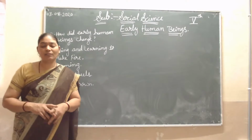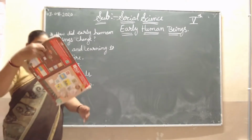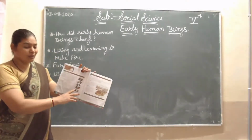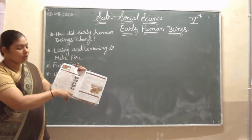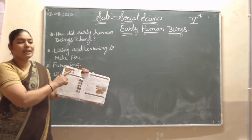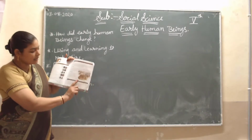Here I will show the photo of that. Early human beings were like this in appearance, and slowly they were changing. At that time they were living in caves. Now they started slowly.